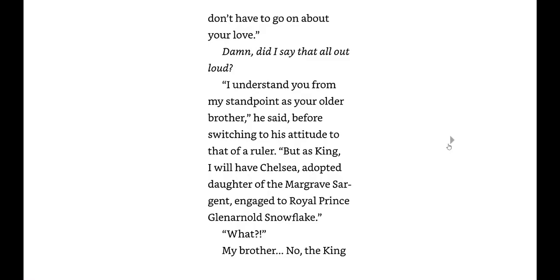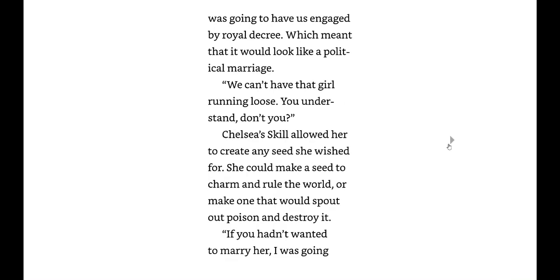I understand you from my standpoint as your older brother, he said before switching his attitude to that of a ruler. But as king, I will have Chelsea, adopted daughter of the Margrave Sergeant, engaged to Royal Prince Glenarnold Snowflake. What? My brother. No, the king was going to have us engaged by royal decree, which meant that it would look like a political marriage. We can't have that girl running loose.